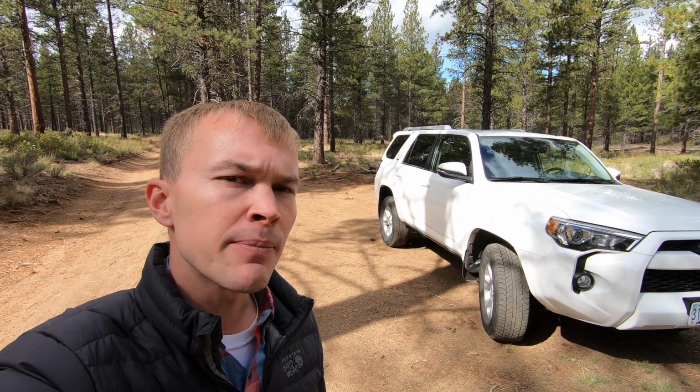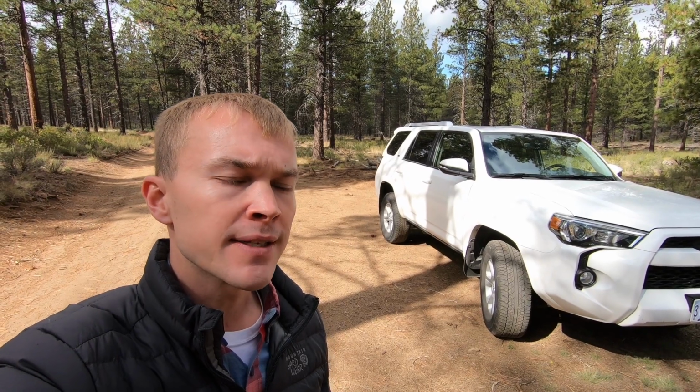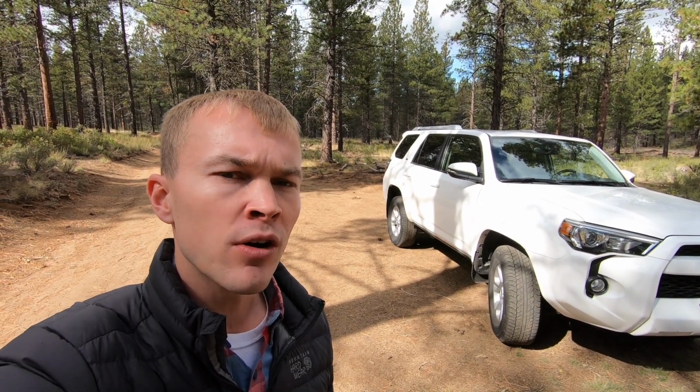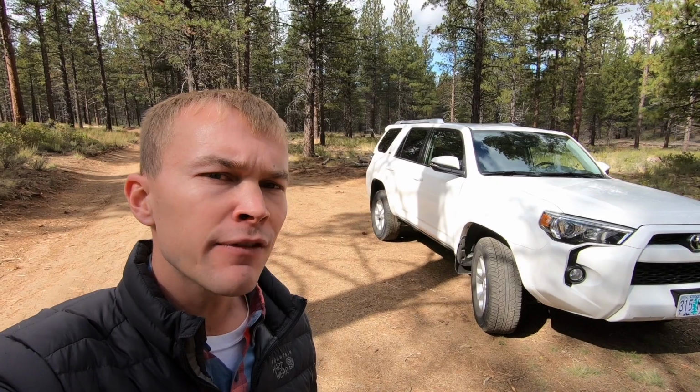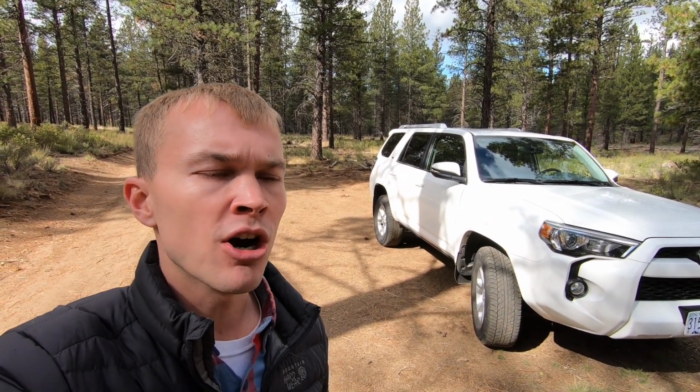Among the trim package offerings available on the 4Runner, the TRD Pro model is the top of the line model, and you really get the best of both worlds with this vehicle. It's very off-road capable and it's very luxurious. And it would have been a really natural option for the channel given my Toyota focus and the fact that I've already got a TRD OffRoad Tacoma and I kind of wish that I had a TRD Pro.